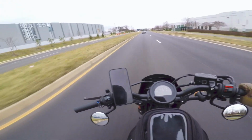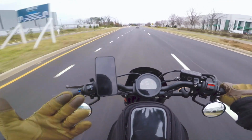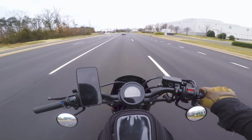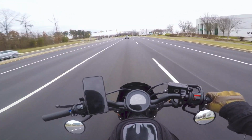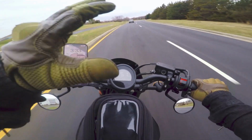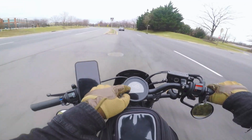But if you're just commuting to a place and back 10 miles to 20 miles a day, you should be able to ride this bike every single day and not worry about putting some gas in it weekly, as I have been doing. The other complaint that I have, which is just me, nothing that crazy, is this cluster right here.